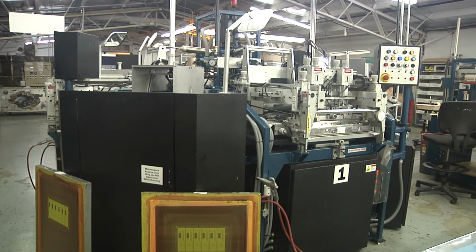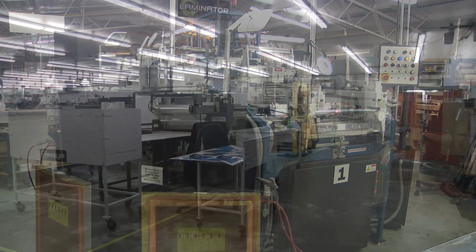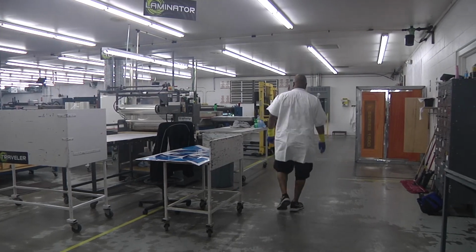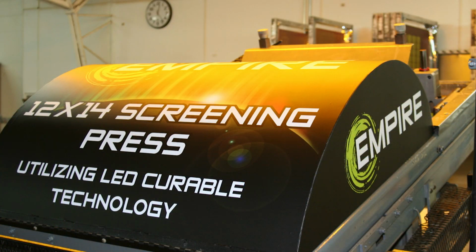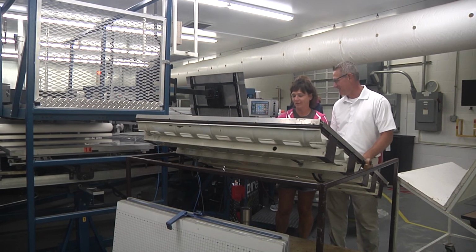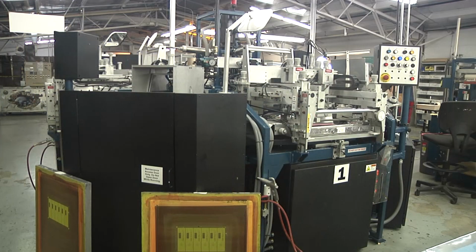The cell concept is what separates us from our competitors. We were able to build all our own equipment and introduce LED into that process. Prior to having LED or being able to build our own equipment, there wasn't anybody producing equipment that had LED curing. The difference with LED is it's instant on, instant off. So we only have to use the energy source for 1 second in a 9-second print cycle.